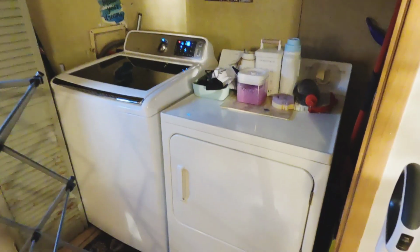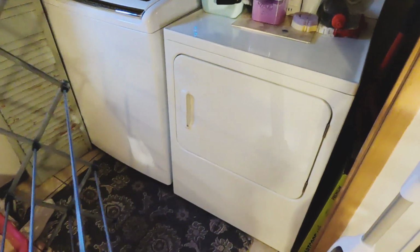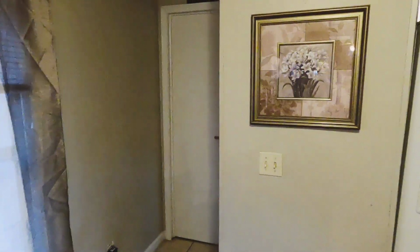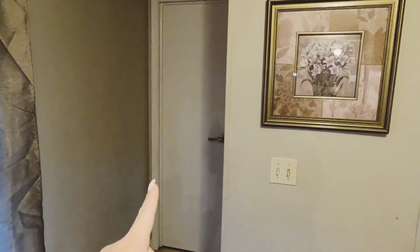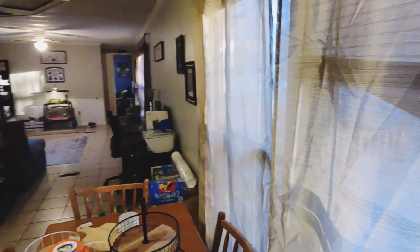But I don't have a lot of room right around here, so I like to just put it up against it when I'm not using it. And it actually collapses down too, but I use it quite often. I just leave it up. And then when you walk past the kitchen, here is the door to the master bedroom, and that's our room. I'm gonna turn around and give you an overview from standing right here.